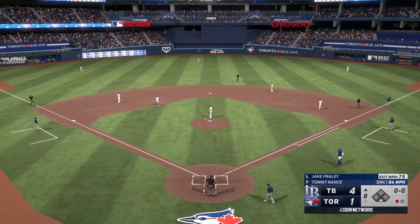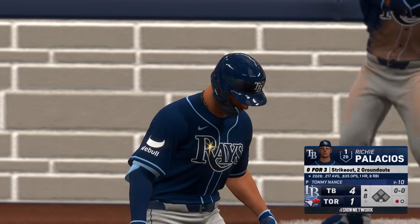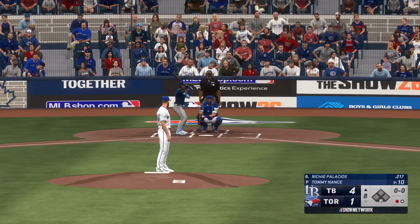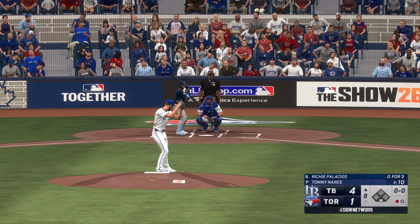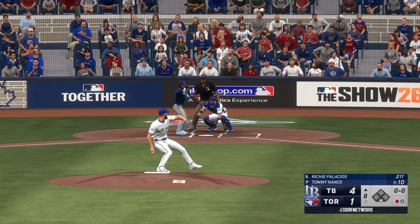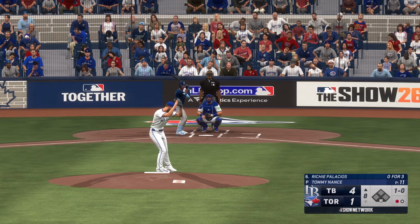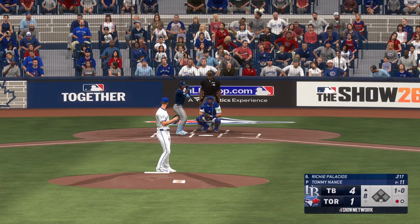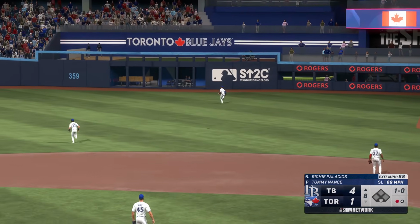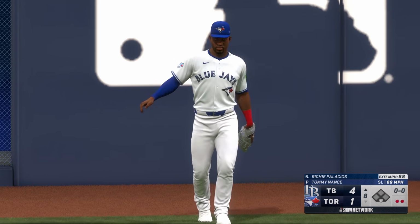Second baseman, Richie Palacios. So digging in, Richie Palacios. 0 for 3 with 2 groundouts and a strikeout. That's a ball. That to right. Sanchez takes it in for the out. And there are 2 down.